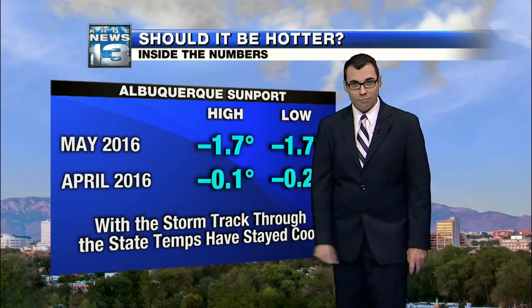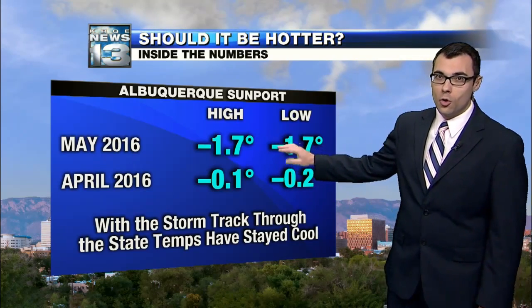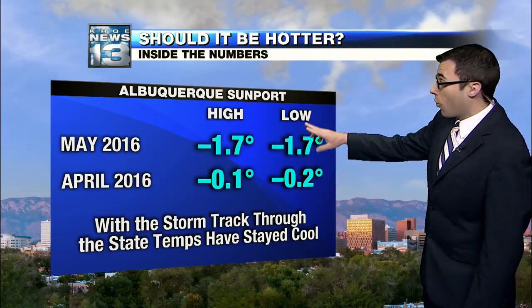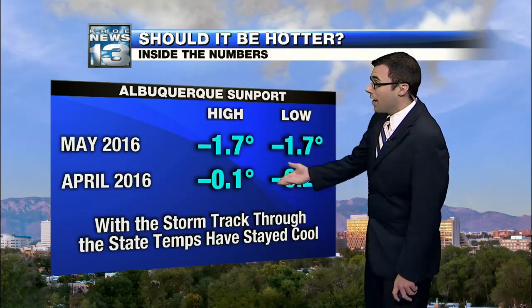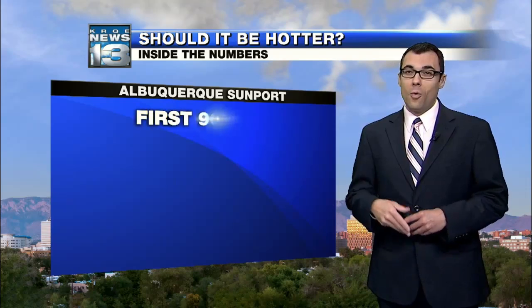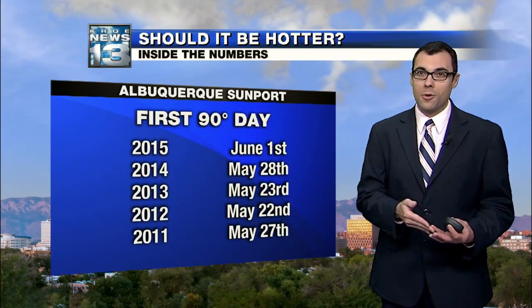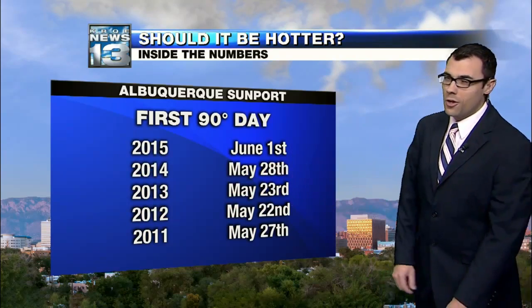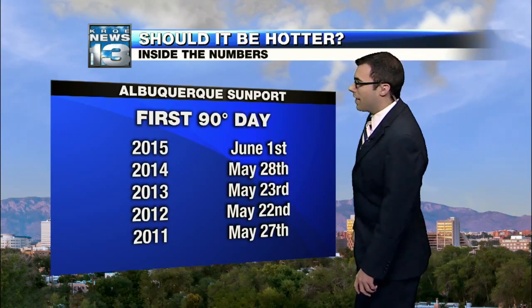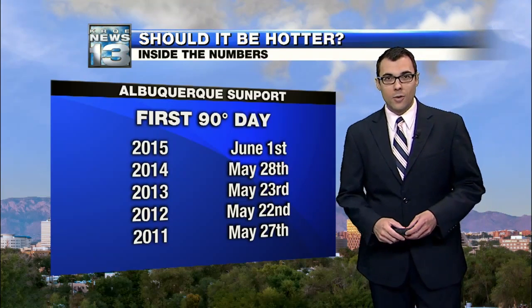In fact, May, on the whole, was about 1.7 degrees, almost 2 degrees cooler over the course of the month for afternoon highs and morning lows. April, not quite as cool, but still on the cooler side. Now, the question is, when should we see our first 90-degree day in Albuquerque? Well, it does vary over the past few years. We have hit 90 degrees in the month of May, the one exception being last year where we didn't hit 90 degrees until June 1st.